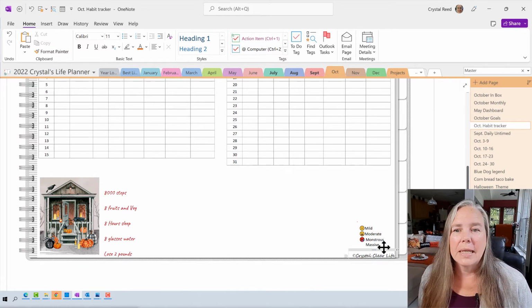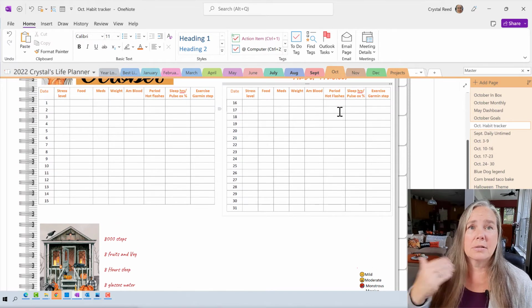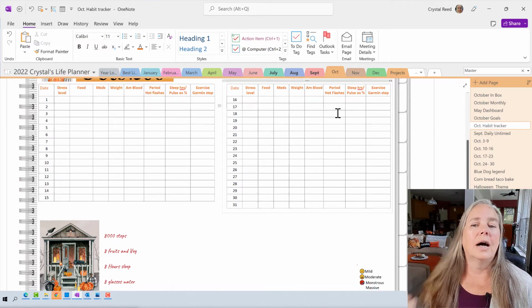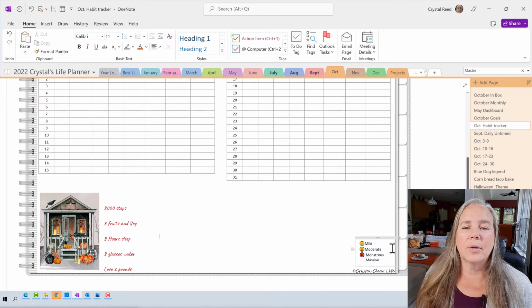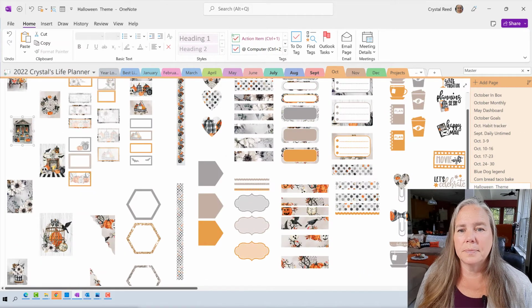We'll see. Now I need a little something over here because I do have, for the hot flashes that I've been having lately, I've been labeling them mild, moderate, or monstrous. So let's see what I can find to put around that information.